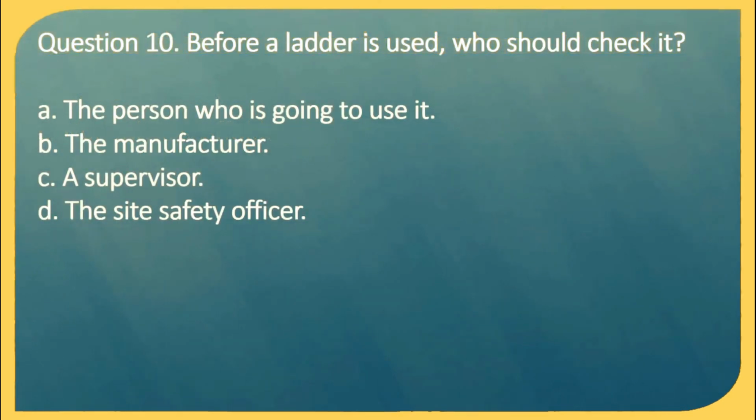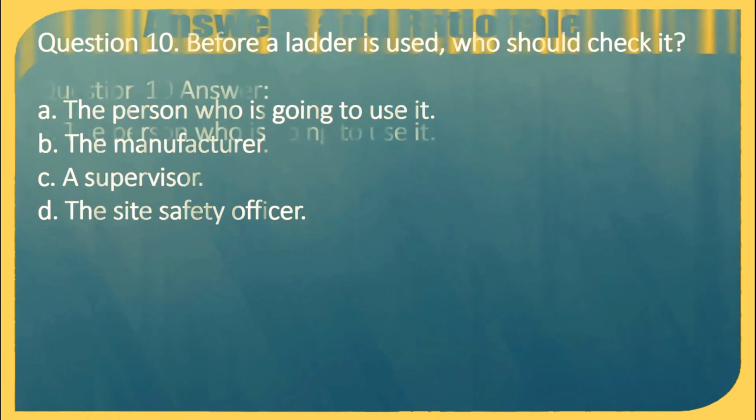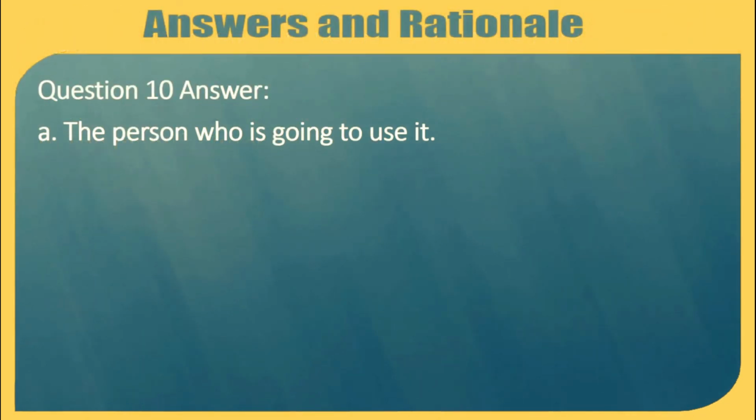Question 10. Before a ladder is used, who should check it? A. The person who is going to use it. B. The manufacturer. C. A supervisor. D. The site safety officer. Question 10. Answer: A. The person who is going to use it.